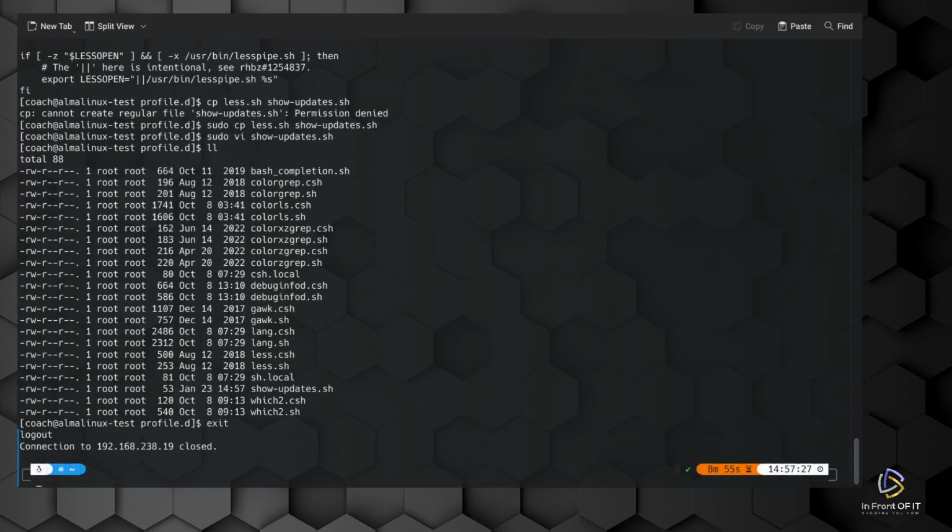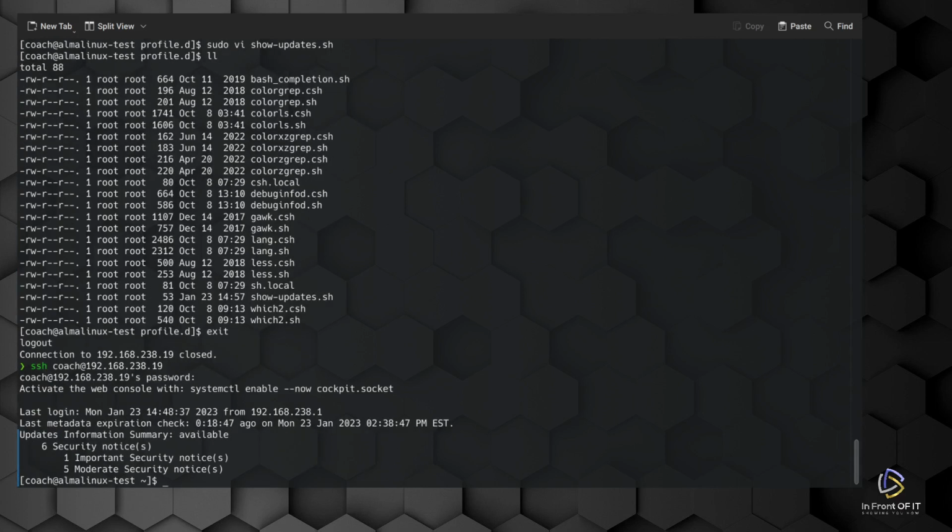Let's go ahead and test this and make sure it's working right. And there you go. Once you log in, as you can see right there at the end of the login prompt, updates available. And there you have it. Quick and easy way to show updates on login on any Red Hat based system.